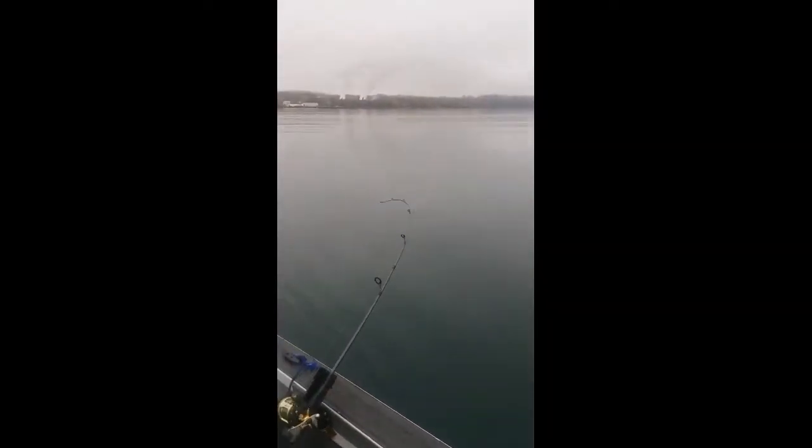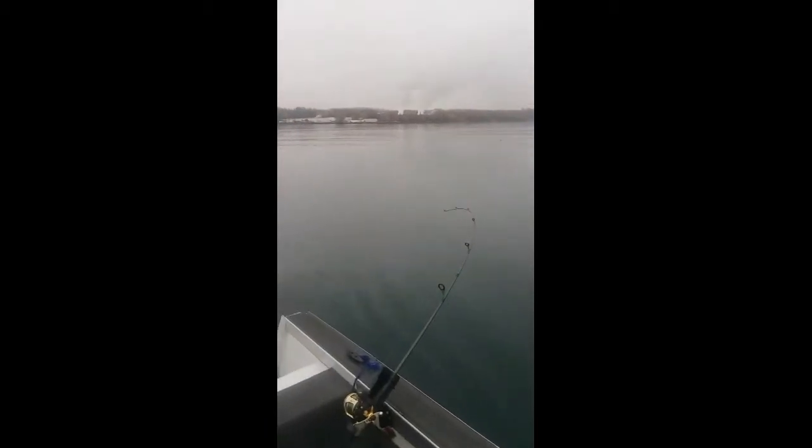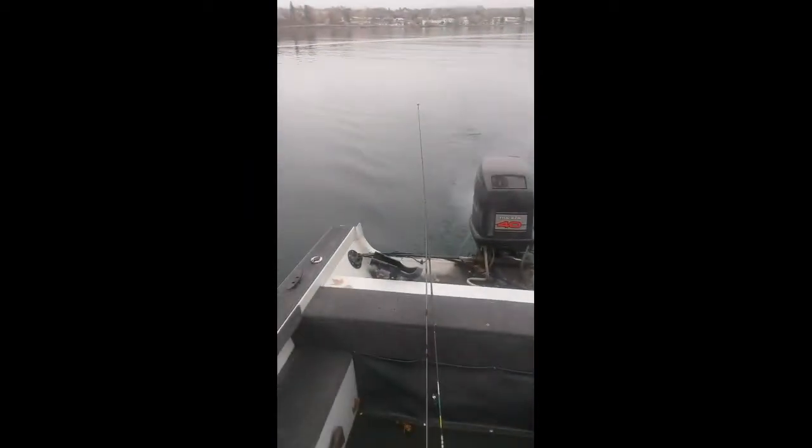Okay, so we made it out here now. We're running a couple planer boards. We've got a dipsy diver out and we're gonna be running just a flat line or two out the side. Lake's nice and calm. For the most part, we're just running spoons. Actually, I think right now all we're running is spoons. See how it goes.